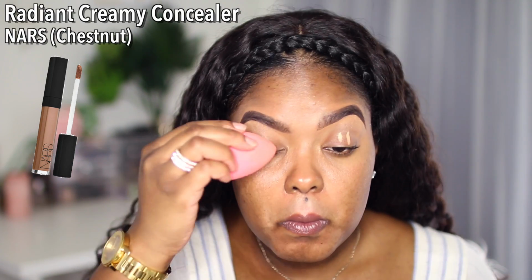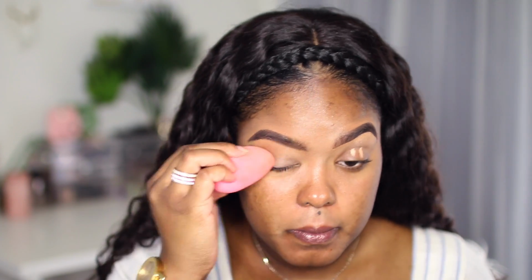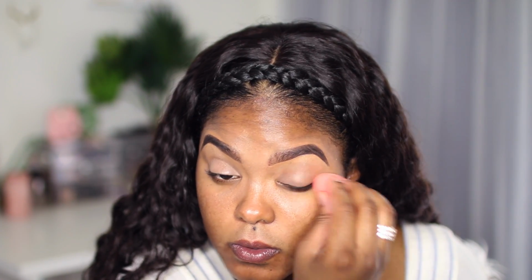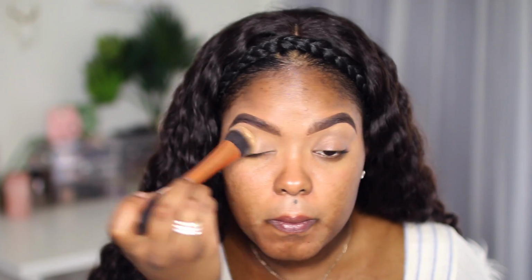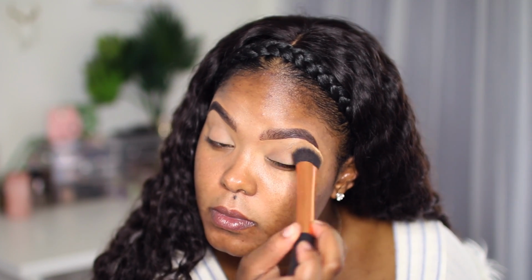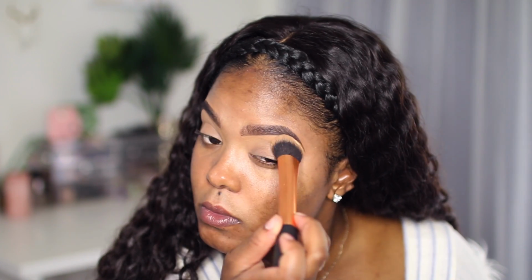Alright, so once the brows are popping, let's move on to the eyeshadow. I'm just going to conceal my eyelids using my Radiant Creamy Concealer by NARS. I just want my eyelids to be all one color, nice and smooth, so that my eyeshadows pop. And I'm just going to go ahead and set this with my Sacha Buttercup powder so that my eyeshadows are easy to blend into this powder.